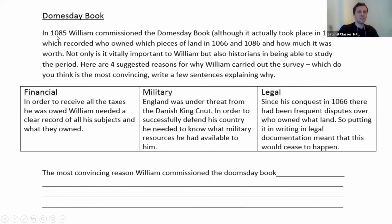Well, this comes well after 1066. It actually comes around in 1085. So William commissioned this book, but the work begins to be done in 1086, which recorded who owned which pieces of land in 1066 and 1086 and how much it was worth. So not only was this important to William, but it has been incredibly beneficial for historians, because this widespread record of who owned what, how many people lived where, what sort of work did they do, why did they have more sheep in the north and more farming in the south, subsistence farming, things of this nature. So it's an incredibly useful resource for historians, but it was also very useful for William.